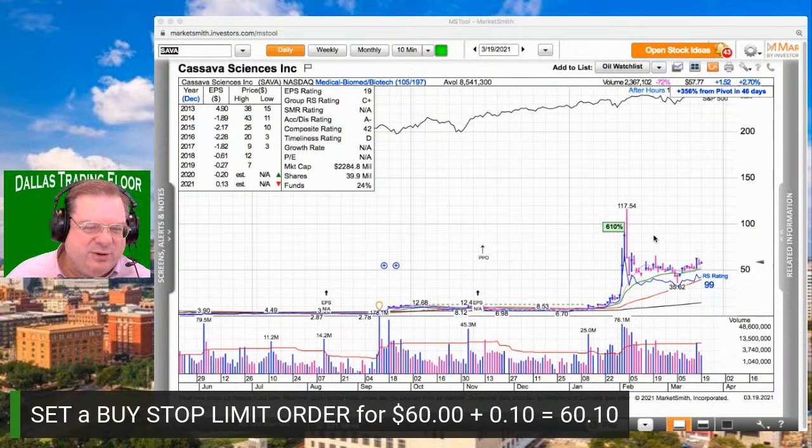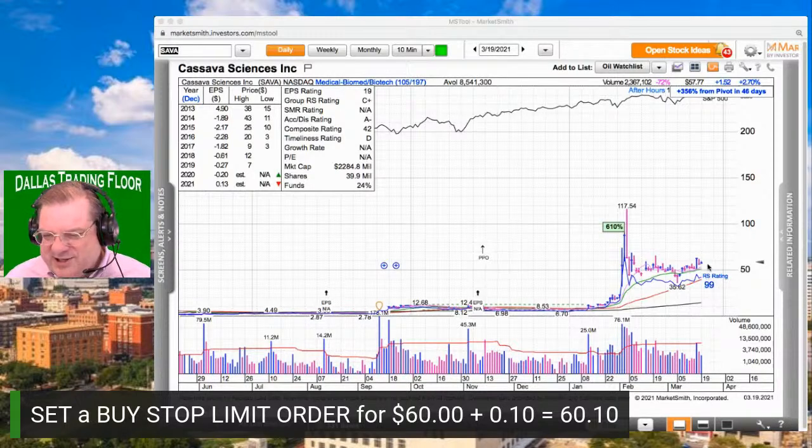Remember, for everybody looking on TikTok, this is SAVA, Cassava Sciences, and I do think that you possibly can buy this one. I wouldn't buy it right now, but it is moving up. So here's what I would do. I would set a buy stop limit order for $60 plus 10 cents, or 60.10. Currently it's at 57.77, so it's a little bit below that.